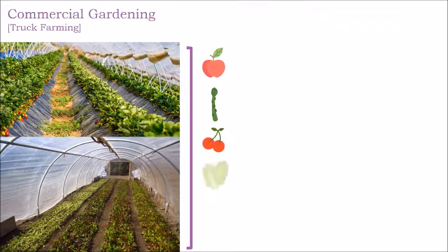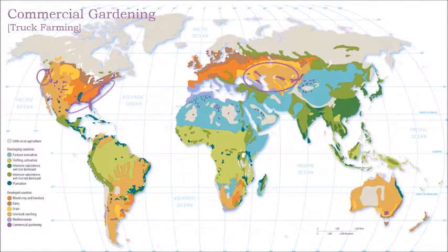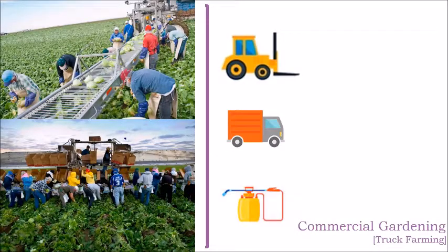Commercial gardening, aka truck farming, is the growth of fruits and vegetables such as apples, asparagus, cherries, lettuce, mushrooms, and tomatoes, popular to consumers in developed countries. Additionally, the primary consumers of commercial farming are affluent and have access to the money to buy these more luxury fruits and vegetables. Commercial gardening occurs mostly in southern United States and southeastern Australia because of the humid climate and lengthy growing season. Many laborers in these markets are immigrants who work for low wages, while the consumers pay high prices for the produce. Also, they use a lot of machinery and assembly lines to make the process more efficient.